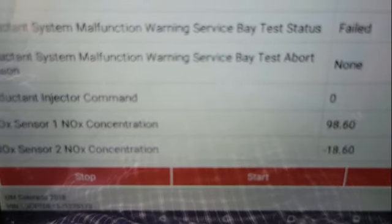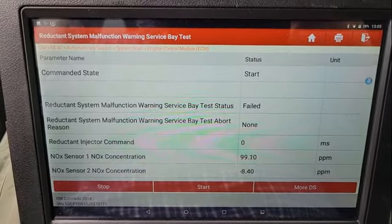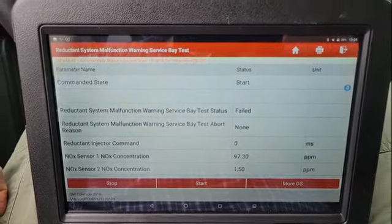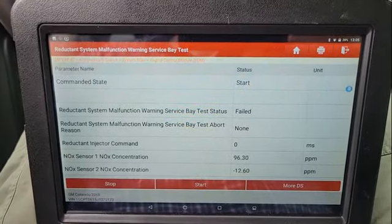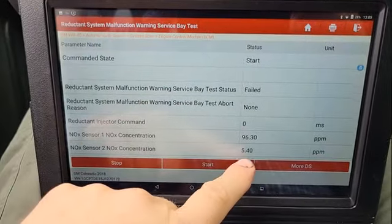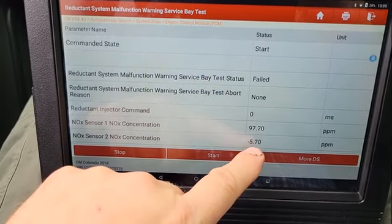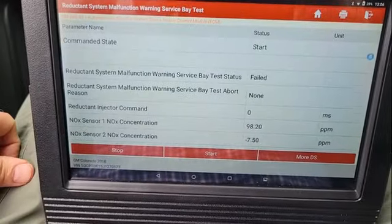So I'm guessing that sensor number 2 does need replacing. It looked for a while like it was working fine. I think when I did a regen cycle on it before this, it burnt all the carbon off of that sensor and it started working for a while. And now it's giving some weird readings again. It was going negative 100 and higher readings than the first.